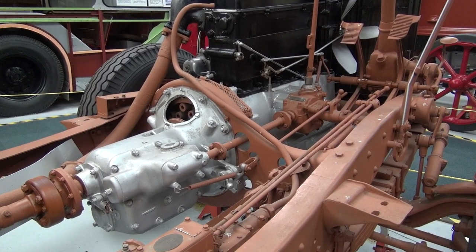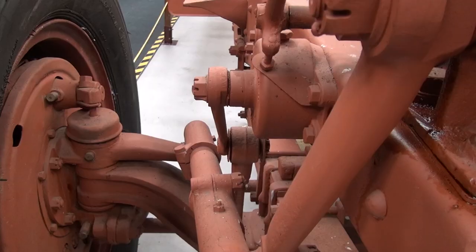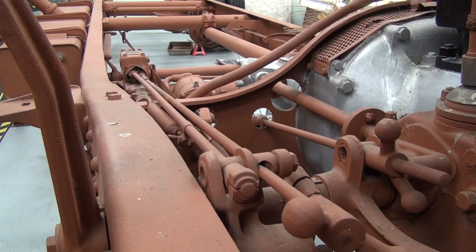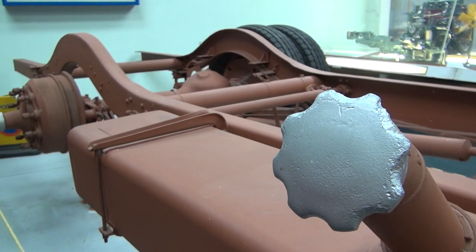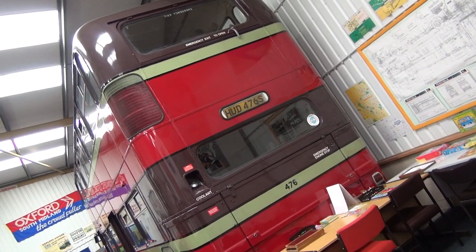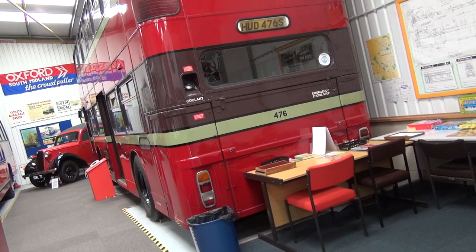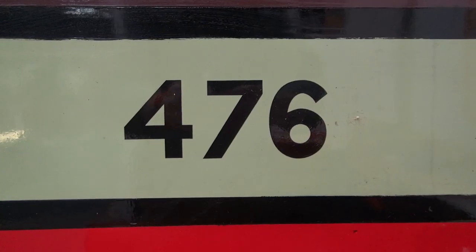Gearbox to the back of the engine, foot controls, part of the steering, gearbox controls, the fuel tank. But it's very, very innovative. And actually started off proper bus building. So that was 1932. This is 1977. That's a Bristol 70-seat double-decker. I'm gonna have a quick look around.